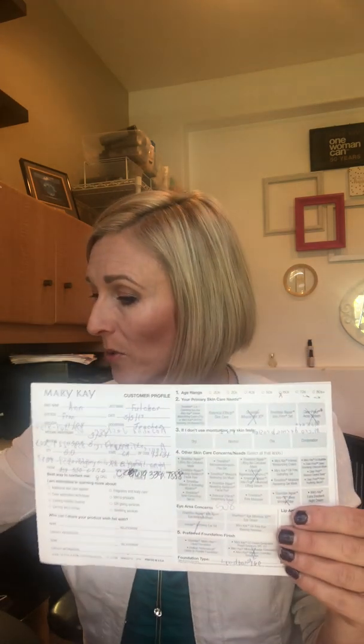So the sales slip is separate. What do I do? I take off the front part that shows the actual credit card information, and that information is going to be shredded in my office. The other part, see how it's blocked out? This is what I take and I put on the very back of her consultant profile card.